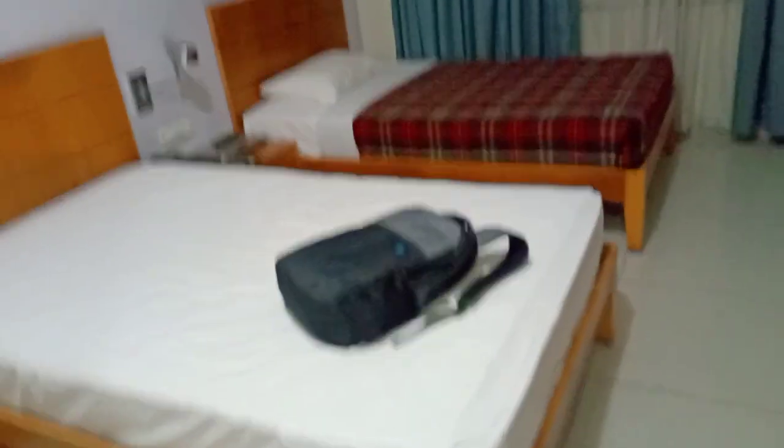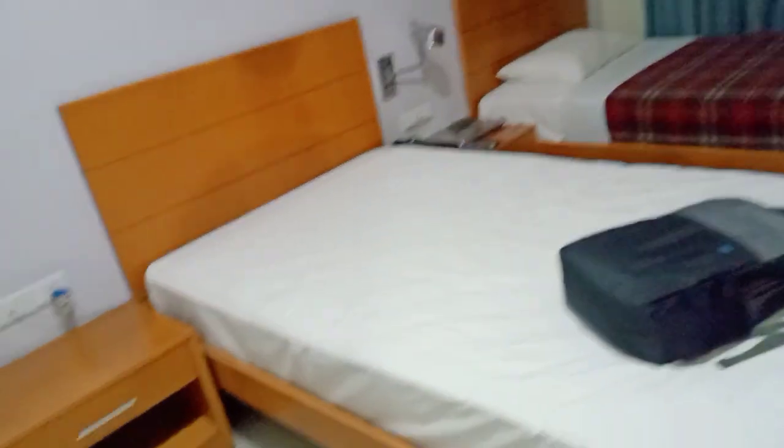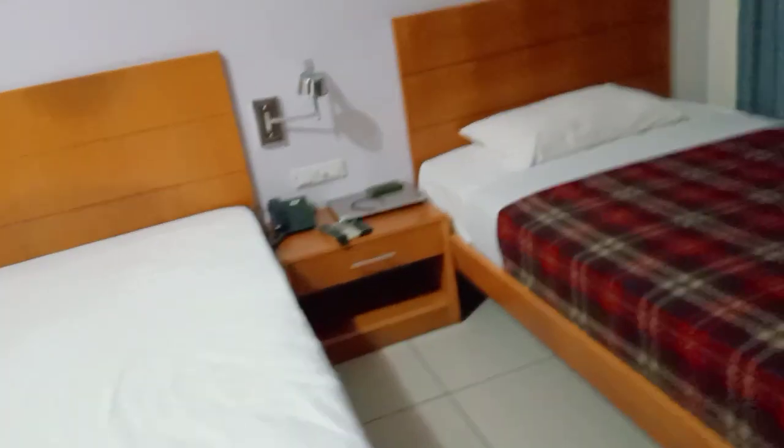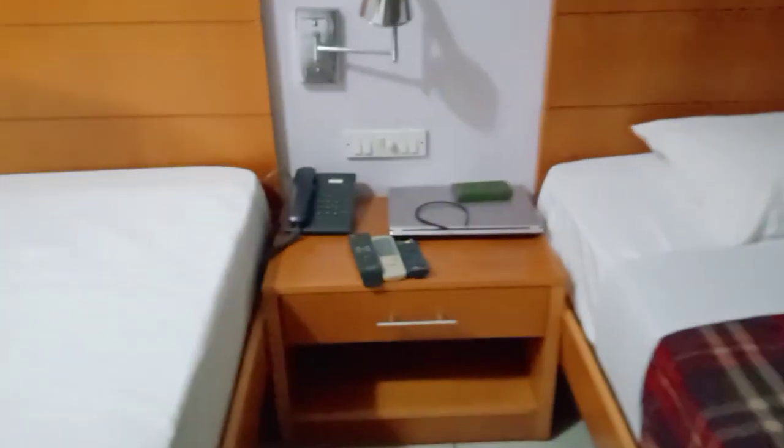Okay, let's explore how the room is. Yes, they have provided 2 beds. Actually these 2 beds are for 2 persons, but due to COVID they have allotted it to only a single person. They have also given this mosquito net. Then this is the wall print they have given, 2 fans, and a Samsung one, 2 tables, a study table, 2 chairs, and this is the kettle. Yes, and you can see the glass mugs, etc., and they have provided the blanket also, and a landline phone and AC. Okay, 2 lights.